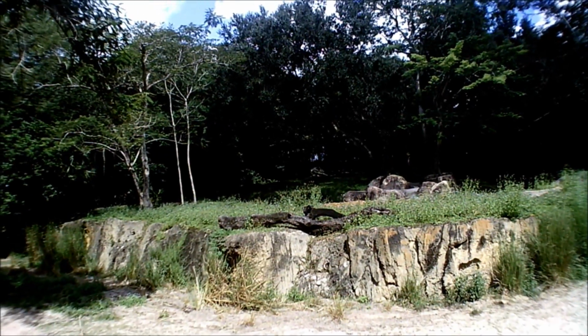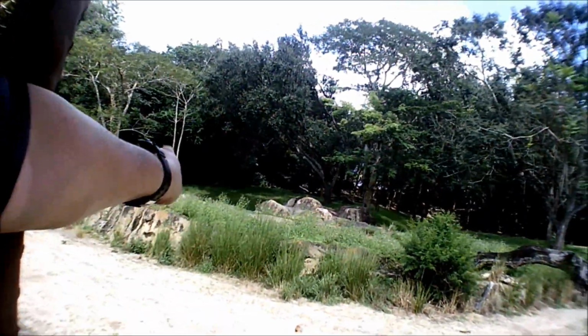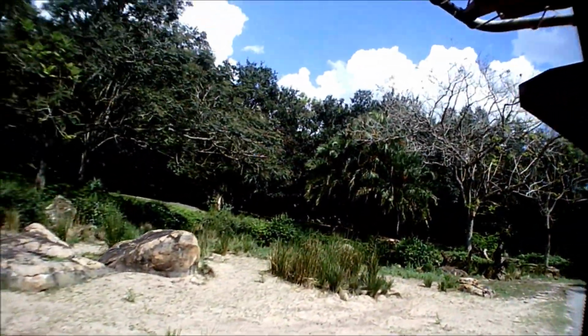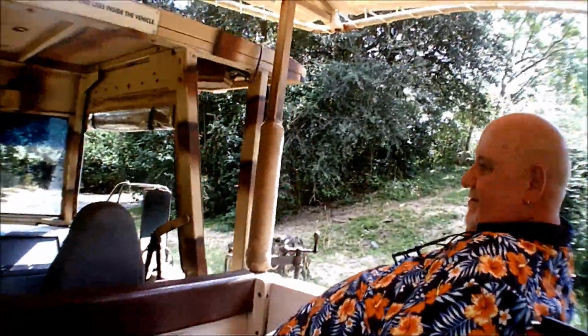Cheetahs are the fastest land animal in the world, running over speeds of 60 miles an hour. Now they can run 0 to 60 in about 3 seconds, but they're sprinters. They can't run that speed for very long, only about a minute tops. Now cheetahs hunt during the daytime, where most other large cats hunt at nighttime.